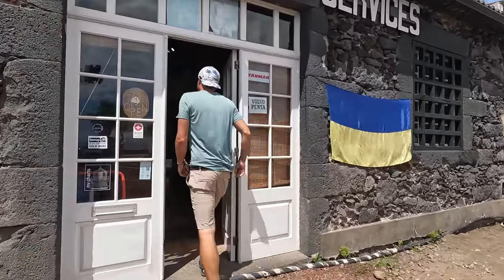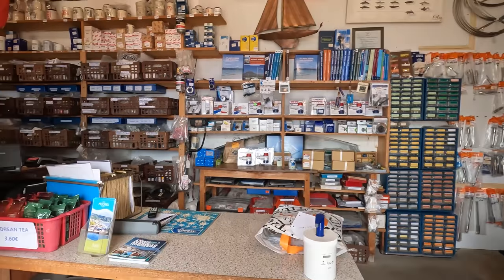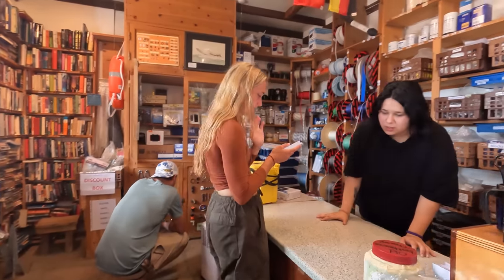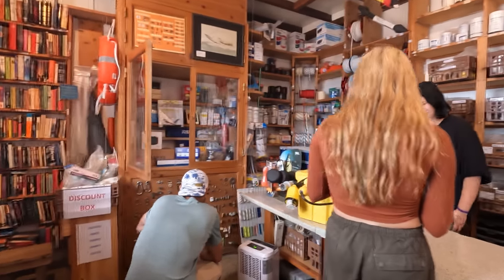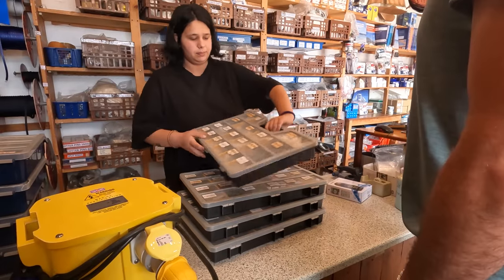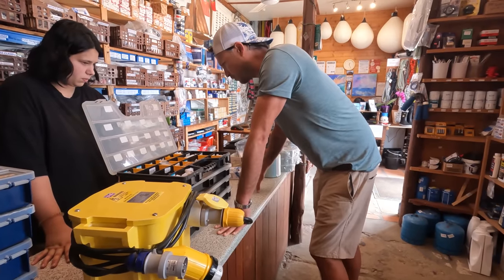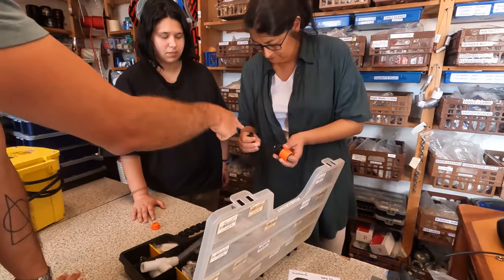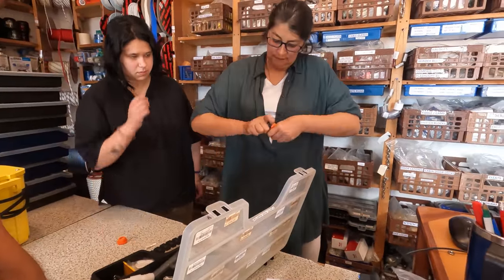No matter how small a port town is, if there's a substantial number of sailboats passing through, they're going to have some kind of a marine supply store or chandlery. And it's always a fun mission to see if we can find what we need in such eclectic small shops. So that goes on the hose, connects to this. Got it.